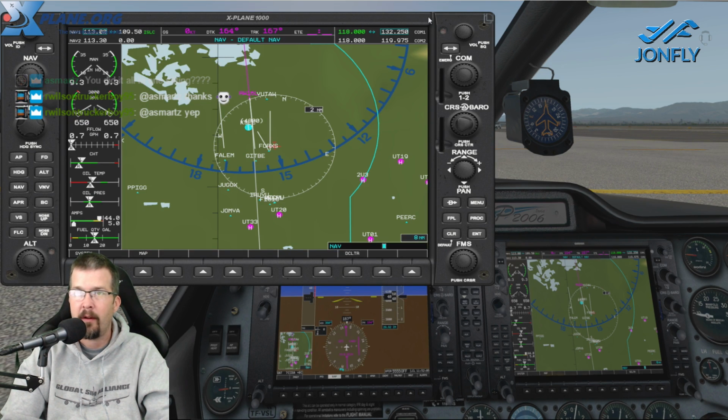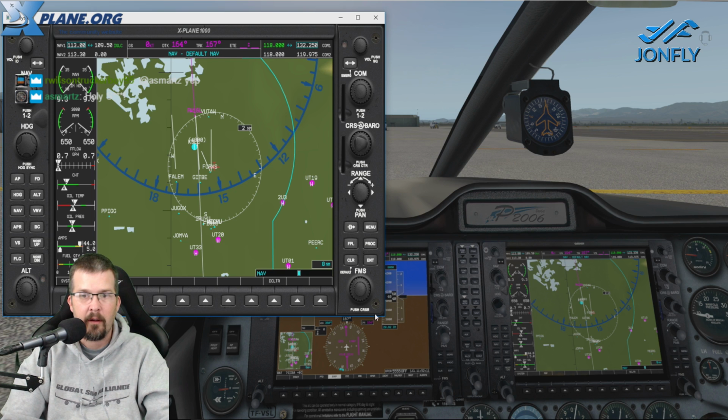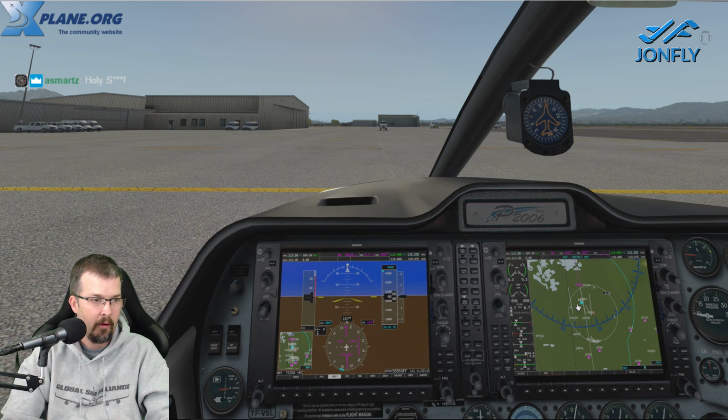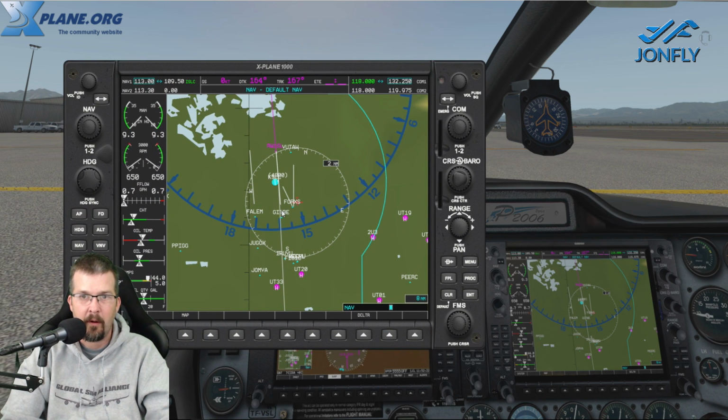So we need to do the same here with the navigation screen. We'll pop it out and we'll resize it, and then boom, there we go. So that can, like I said, go on my iPad if I want to.